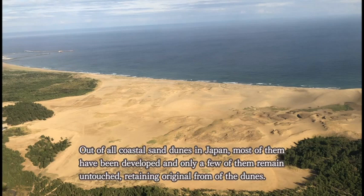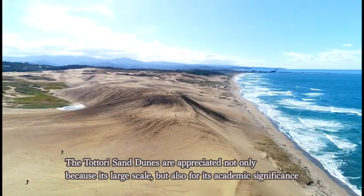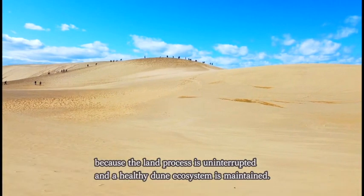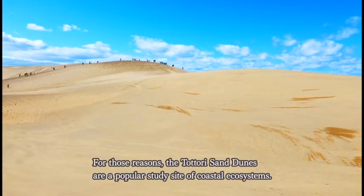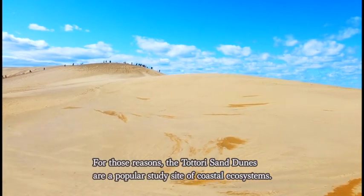Out of all coastal sand dunes in Japan, most of them have been developed and only a few of them remain untouched, retaining the original form of the dunes. The Tottori Sand Dunes are appreciated not only because of their large scale, but also for their academic significance because the land process is uninterrupted and a healthy dune ecosystem is maintained. For those reasons, Tottori Sand Dunes are a popular study site of coastal ecosystems.